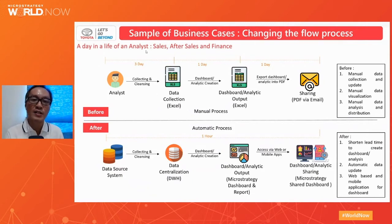Directly, let me show some of the business cases here. I have two or three examples. This is a sample of the business case. I will show three samples, from the sales, after sales, and finance divisions. Previously, you can see here the before and after. The above is the condition before we implemented MicroStrategy, and the below one is after. For example, we can see here an analysis from the retail sales division, the after sales division, or the finance division.